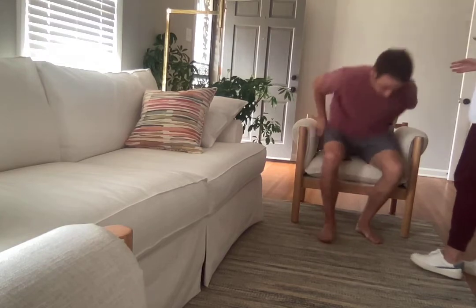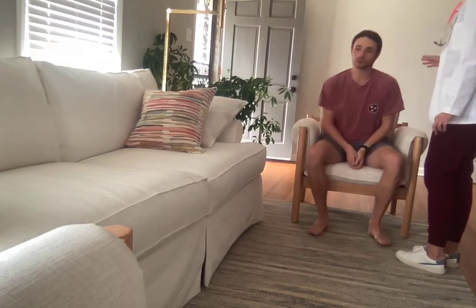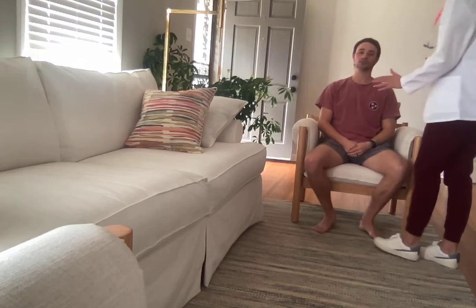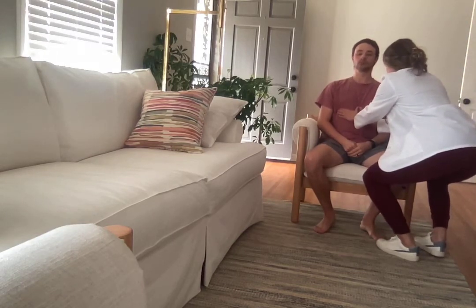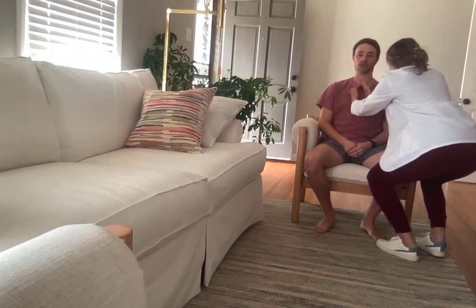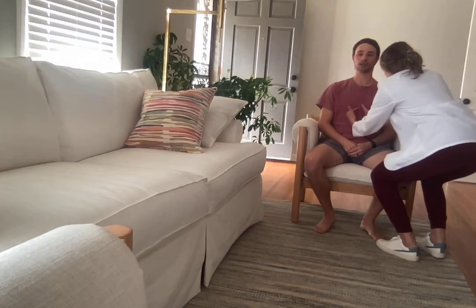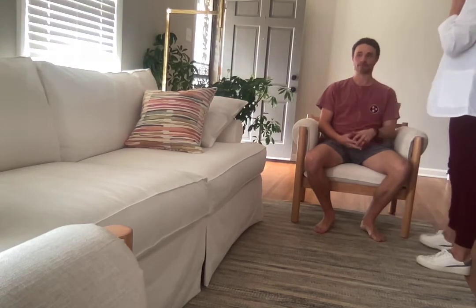I'm going to begin by inspecting for any obvious deformities and symmetry. I'm going to again assess for symmetrical chest expansion. If you could take a deep breath. Great. And tactile fremitus, if you could say 99. 99, 99, 99. Awesome. And I'm going to auscultate.